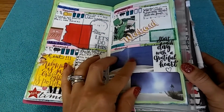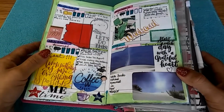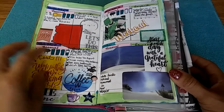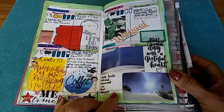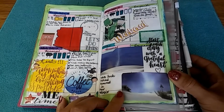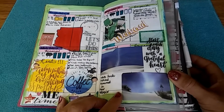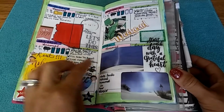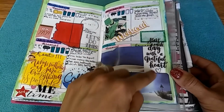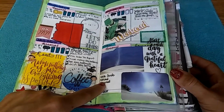And then also here are a couple of pictures from a brochure from one of the places that my daughter and I went to on the way to Arizona. It was in New Mexico, and it's White Sands National Monument, which is fantastic, and I'll show you a bigger postcard from that as well. It is just this natural phenomenon. When you're miles out driving on the highway, you can see it's just like a white horizon. It's all white sand, which is just gorgeous. And so I added that in here, and just a little sticker here that says, start each day with a grateful heart. And this green around here is also from those watercolors.